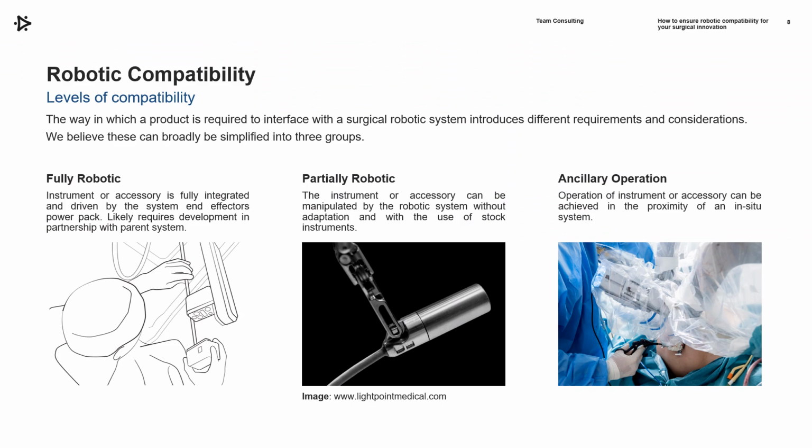There are different levels of compatibility which should be considered when designing a device to be used with a surgical robot. So at Team, we believe robotic compatibility can be broadly simplified into 3 groups, each of which consider the ways in which a product is required to interface with a surgical robot. In the fully robotic context, the instrument or accessory being developed is fully integrated and driven by the system, and this development would most likely be driven as a partnership between the robot manufacturer and the accessory developer.